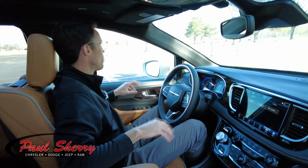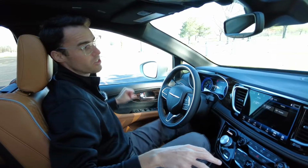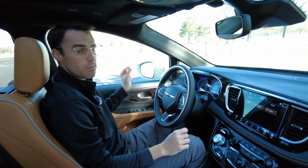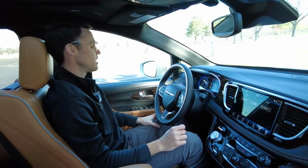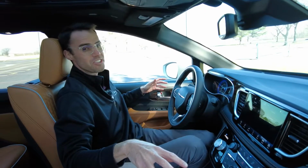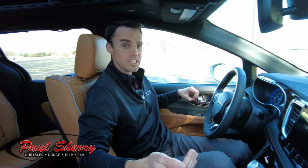The mirrors also have a defroster built into them and blind spot monitoring, so when there's a car, say on the driver's side, in that blind spot, the amber triangle will light up and let you know that that is true. So with that, this is just some of the features inside of this all-new Chrysler Pacifica Pinnacle Edition.